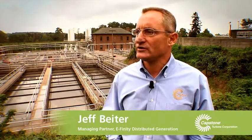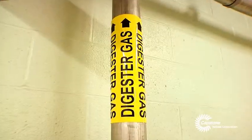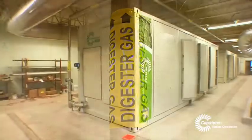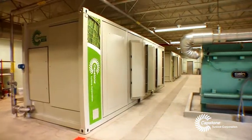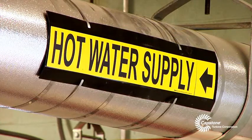Well, it's important because we need to continually warm the digesters. And what we do is we put the hot water back into the digesters, and that allows more gas to be produced and the turbines to run. The turbines run, they make base load electricity 24/7, and then the hot water again is reused in the digesters.